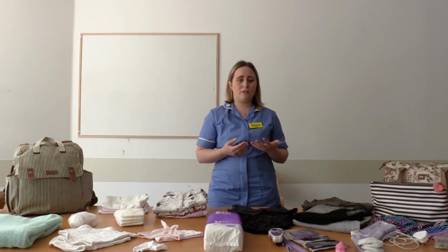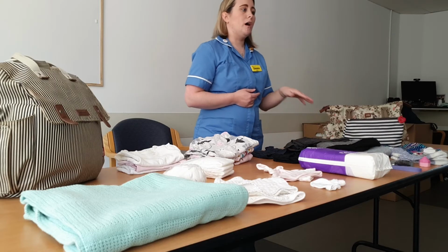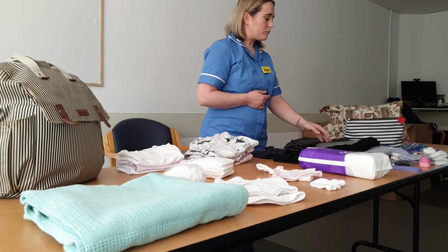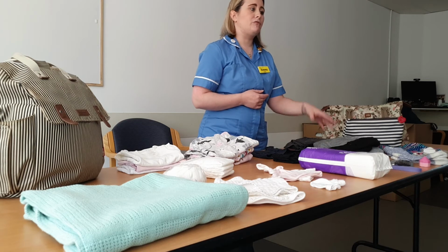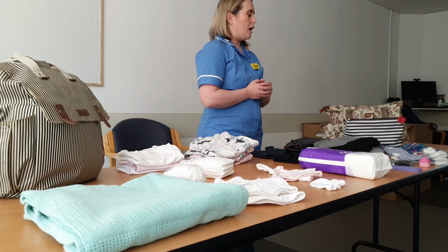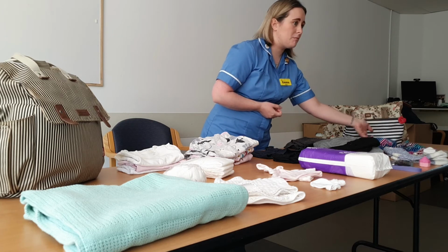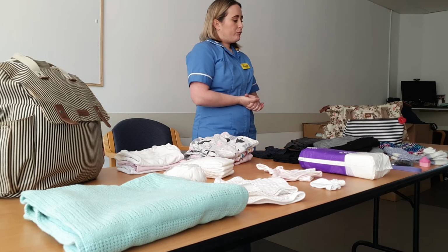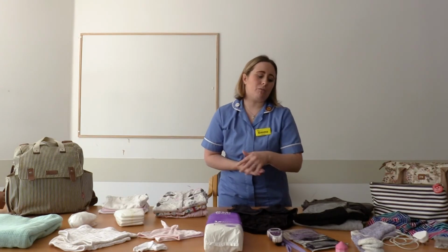Whether this is an outfit that you've chosen to wear, or it might be a night dress or pyjamas, I would recommend that. So I've got here a couple of night dresses, one probably for the delivery and one for afterwards. If you're planning on using the birth pool, you might want a bikini top or similar. If you're going to be using a TENS machine, then pack your TENS machine in your bag.